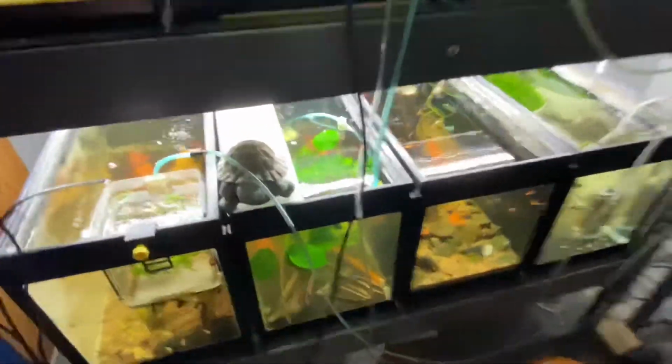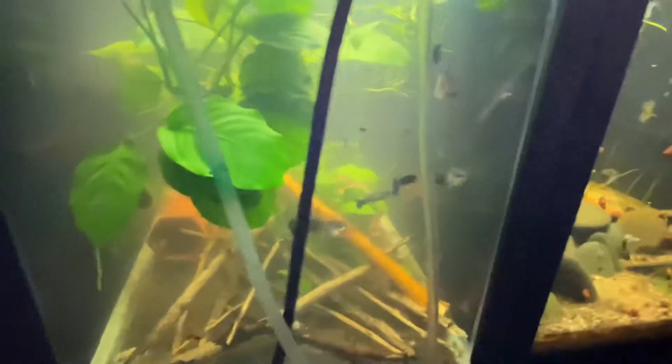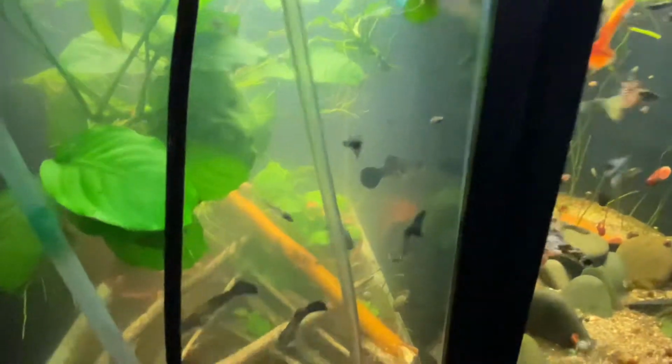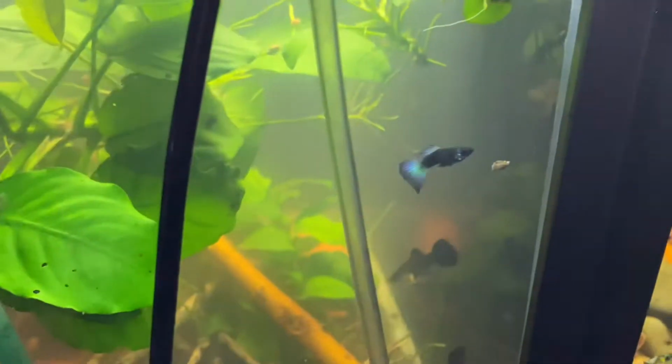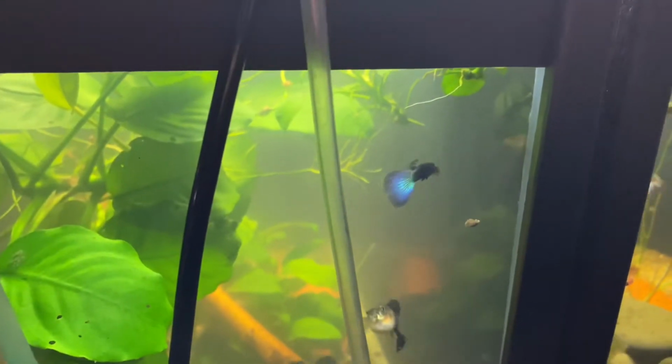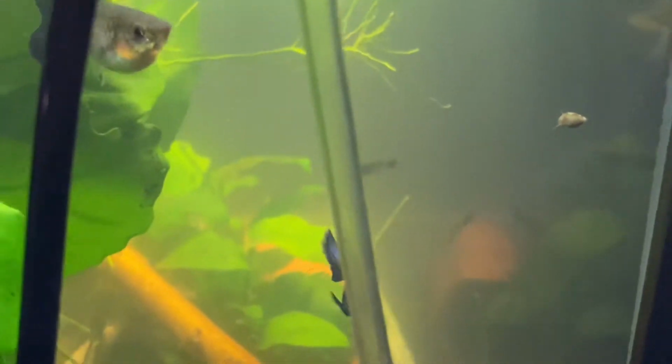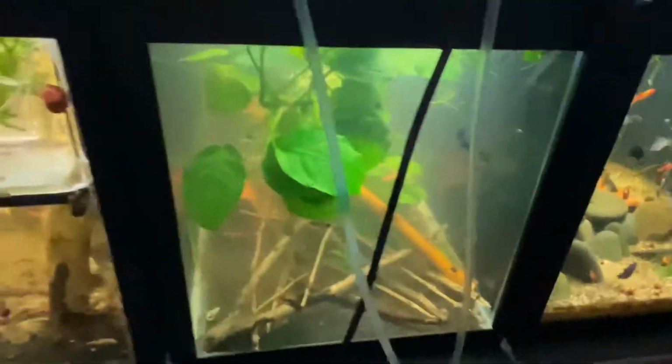This is my A line, also cloudy, but you can see through all the cords and airline tubing that they look good. That is a great fish. Love that one. Body's a little darker than I'd like, but they look good.